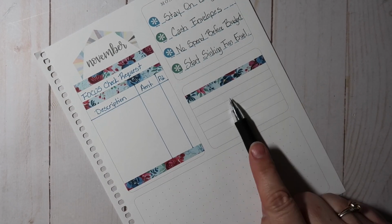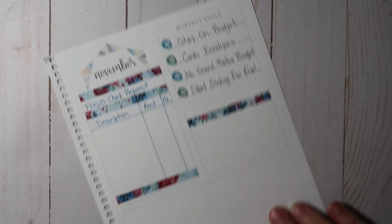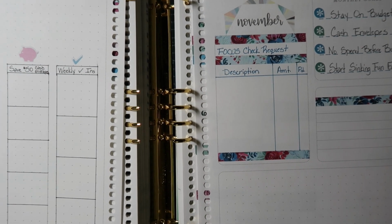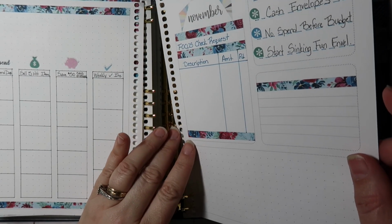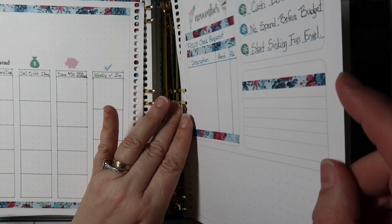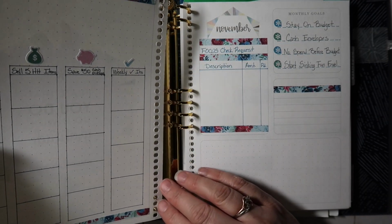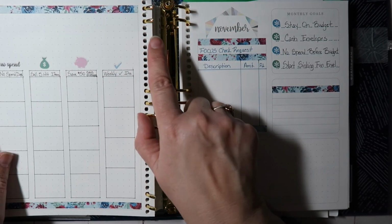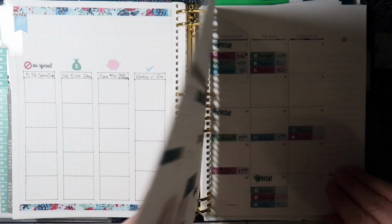So I'm going to look for a quote to put here, and then I will leave this blank, but that is pretty much it for these 2 pages right here. Let me zoom you guys out, get them put back in my binder. I'm really happy with the way that they look. All right, so there are those pages.